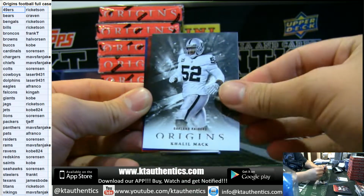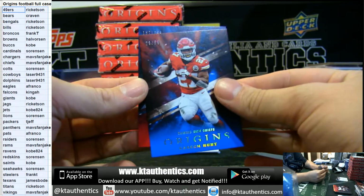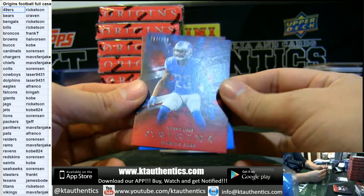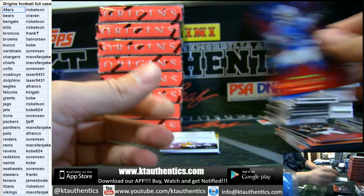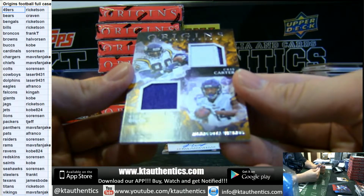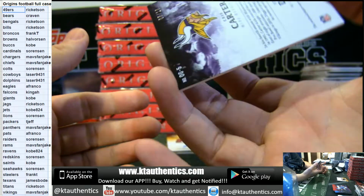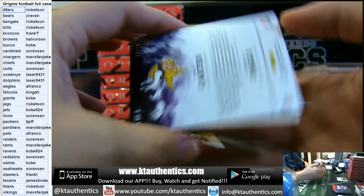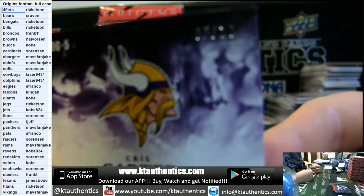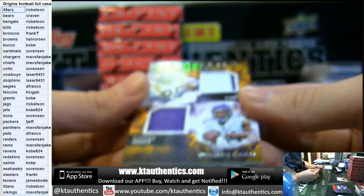Joey Bosa, Khalil Mack, out of 99. Kareem Hunt, out of 299. Darius, I do not slay. Ooh, that's nice. Stefon Diggs, Chris Carter, two color, one color for the Vikings and Mack fan Jake. Ooh, that's 5 of 10. 5 of 10.